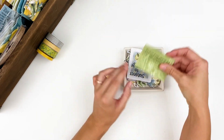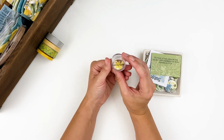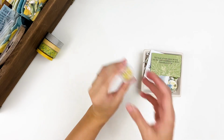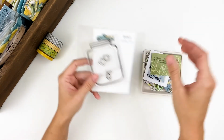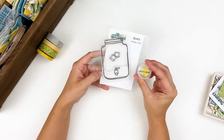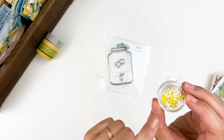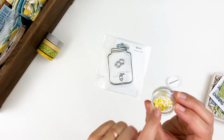The kit sticker, the verse card, but then I have this little container of Felicity Jane sprinkles. It does look like they still have these in stock, and I thought these would be cute for pairing with the Quench stamp set and making a little shaker. There are little lemon slices and yellow and white sprinkles in there. They're just super, super cute.